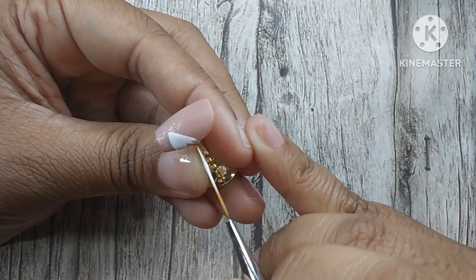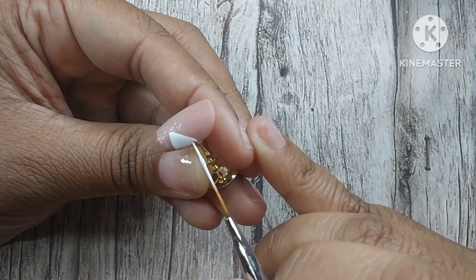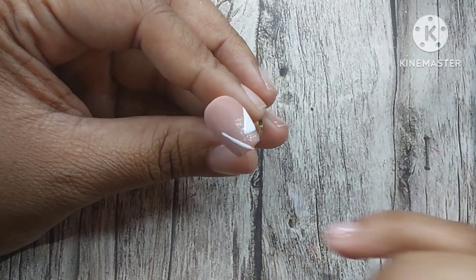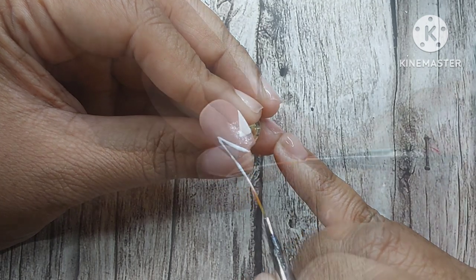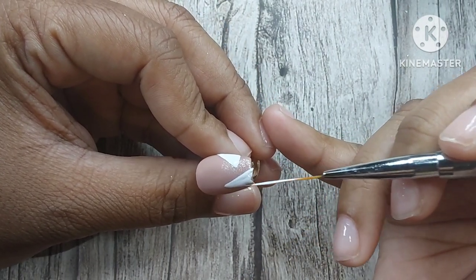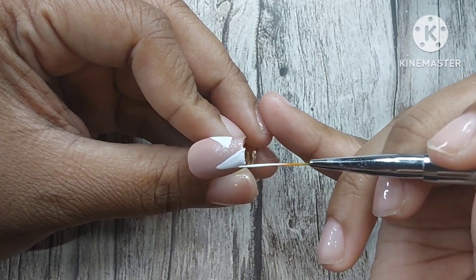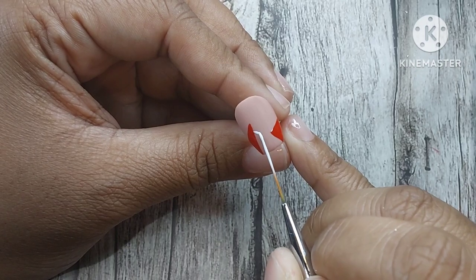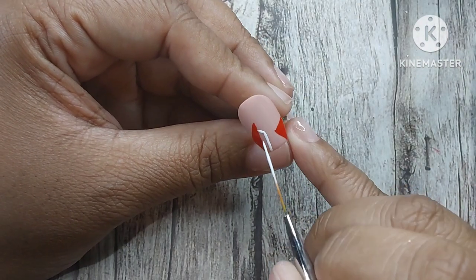So I am taking that bold white and I am drawing some white on the nails. And that's why I also said earlier, this is my new favorite white, because it's pigmented. I got everything done with one coat. I really like it, and it looks white. Even though I did say it has like a blue base, it's white. I have no issues with it.